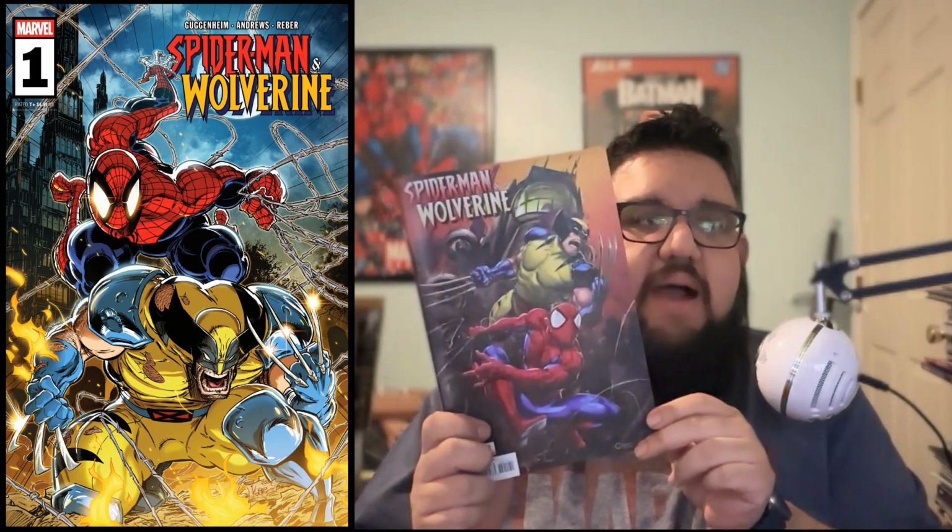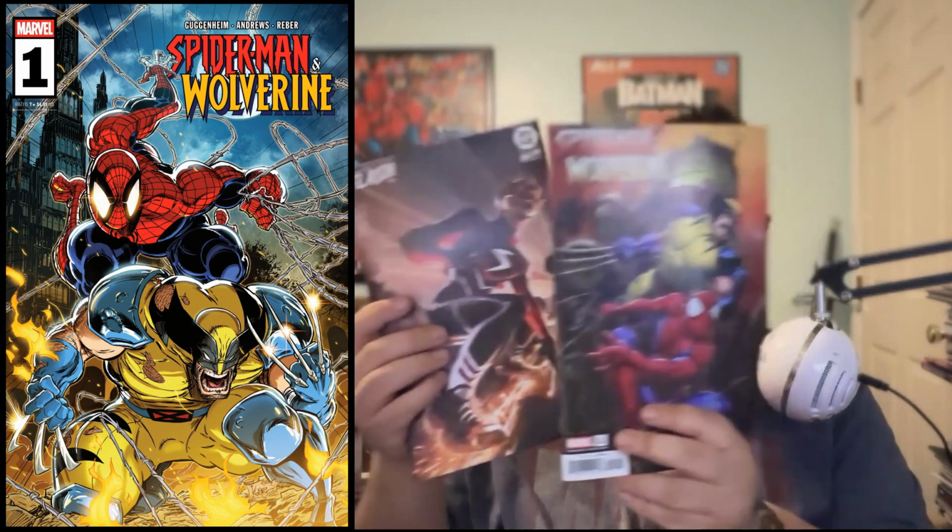So really cool stuff. A lot of fantastic variants. I'm going to my second shop later this week, so hopefully I'll pick up some other stuff. But I'm really glad I got the Clayton Crane. I hadn't picked up a variant or a cover of his in a little while, but this week I actually ended up picking up two. Also the Absolute Flash, which doesn't have anything to do with this book, but wanted to show it off.